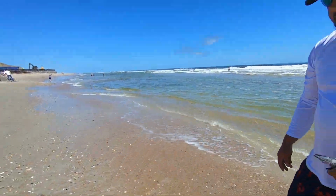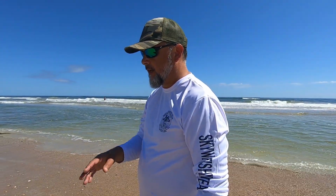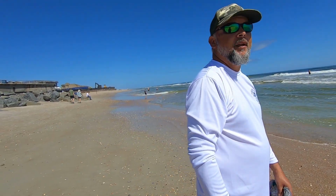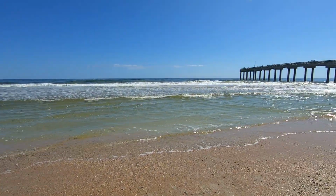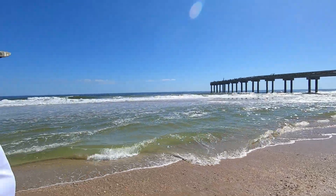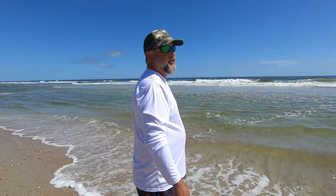So right here on this beach in St. Augustine would probably be a good place to check out for different types of seashells. It's a little bit different than what we see back in Beaufort, South Carolina, but I guarantee you with everything that they have here to offer, it's a beautiful, beautiful place to visit. We're right here next to, I think this is St. John's Pier. So this is kind of right where we actually did find some shells.